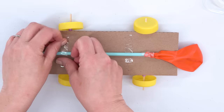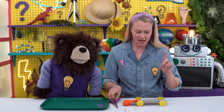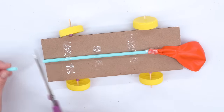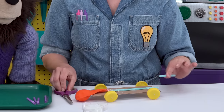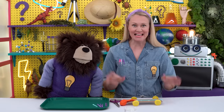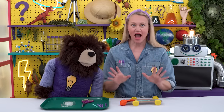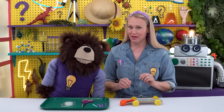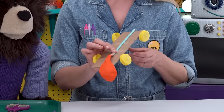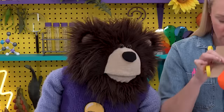Okay. Then I'm going to cut my straw off at the end so this isn't weighing the car down. And we'll place it over here. Okay, now here is the really fun part. I am going to blow up my balloon and then pinch this area on the straw to hold the air in my balloon.